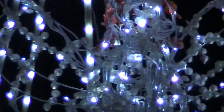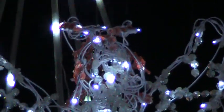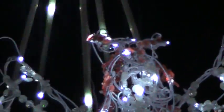It stakes into the ground, and I can change. Here's, we're getting close to the angel now. There's the angel right there. She's in front of that tree and in front of the candy canes.